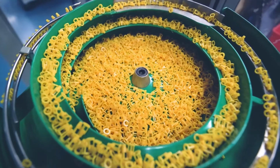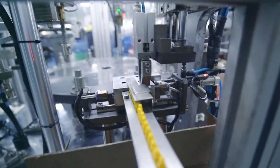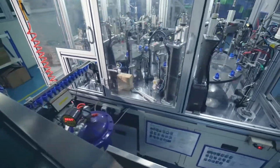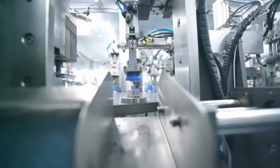This technical asset ensures the performance and the stability of our products. Through more than 20 automatic production processes, dozens of such small components are precisely processed and installed to ensure that the tiny details of each fuel pump are in place.